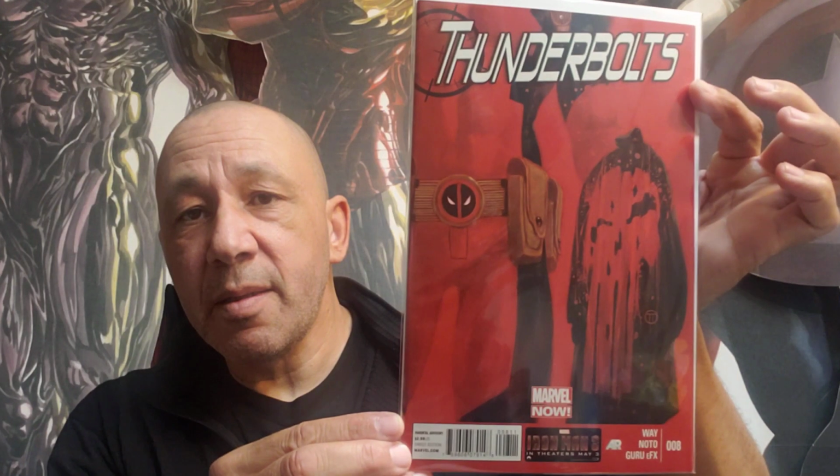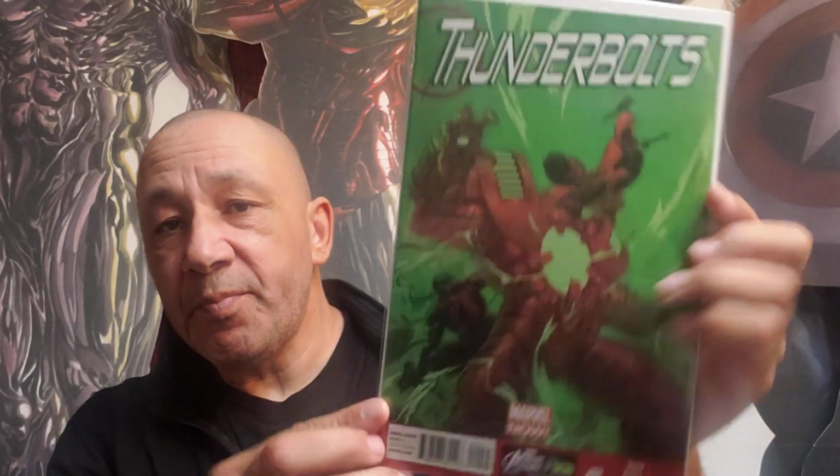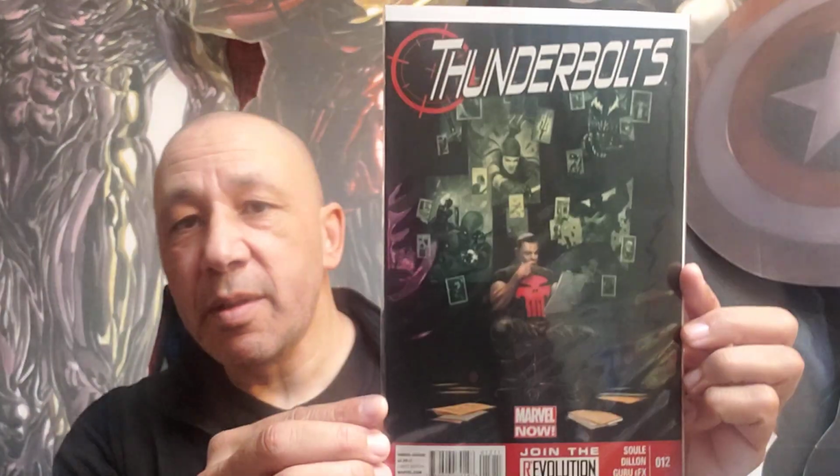Here's #7. I like the colors. Then I got #8. Here's #9. #10. Here's 11. That's a wild cover. Then I got 12. 13. And here's 15. I didn't get 14. Gotta find it. 16. Here's 17. 18. 19. That's kind of funny.